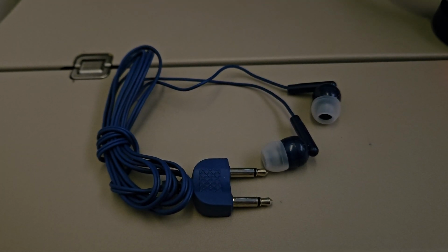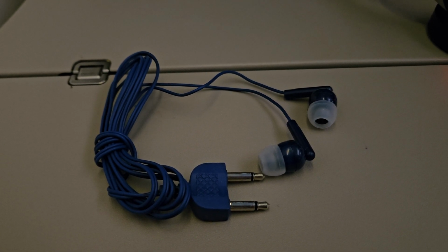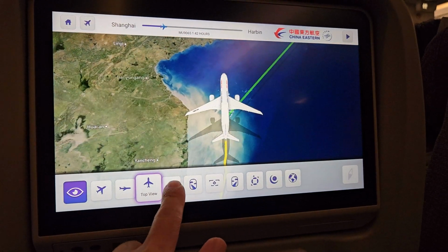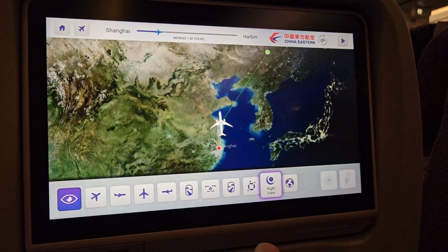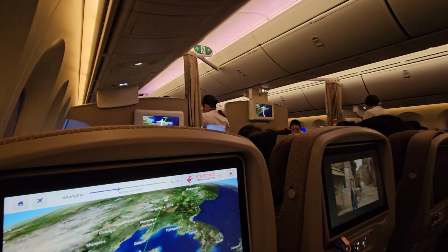The earphones provided by Shanghai Airlines are, in my opinion, average in quality, but I had no issues using them. Taking a deeper look at the flight map, there are many selectable views and the unit is extremely snappy, which is fantastic. 1 hour into the flight, the cabin crew came around to serve food and drinks.